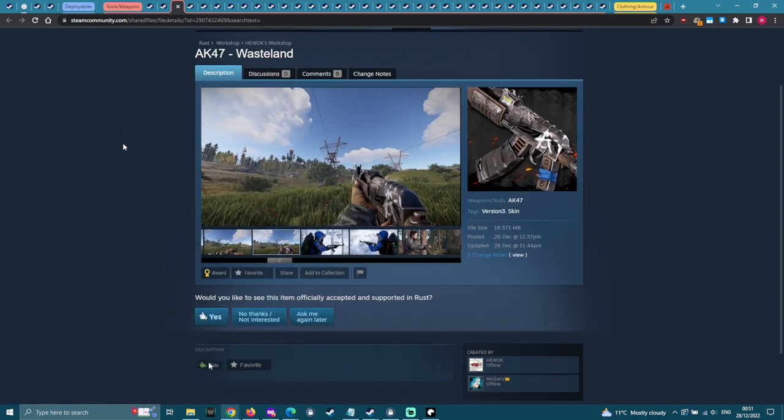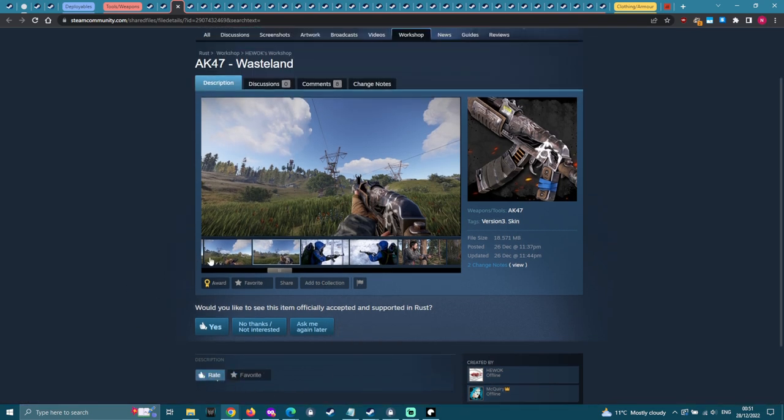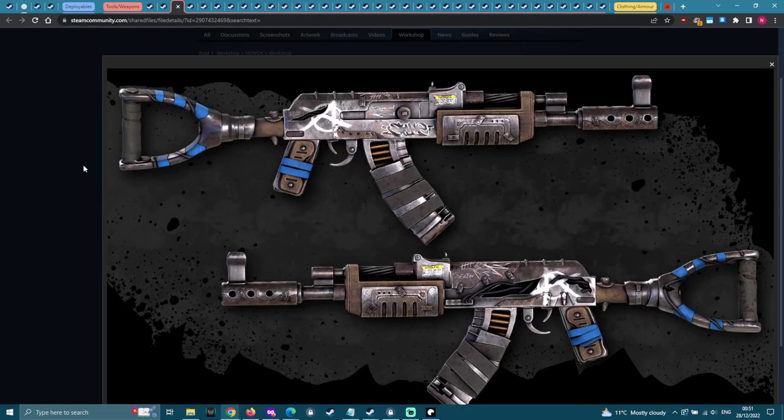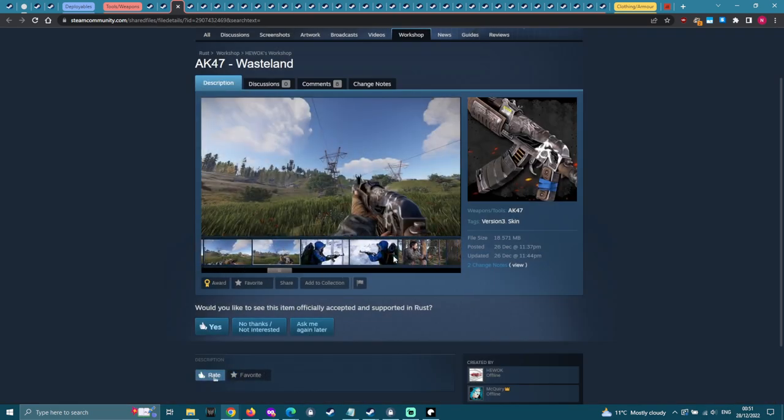And we now are looking at the Wasteland AK-47, made by Hewick and McQuarrie. Doesn't seem to have any description here, so let's just try and get a good image. Yep, good look at that. So, maybe we're not going to see this week, but maybe we could see it next week or the week after that. Gentlemen, if you like some of these AKs that we're looking at, please consider voting for them. Yep, now do we have an aim down the sight? Do we have a name down the sight?